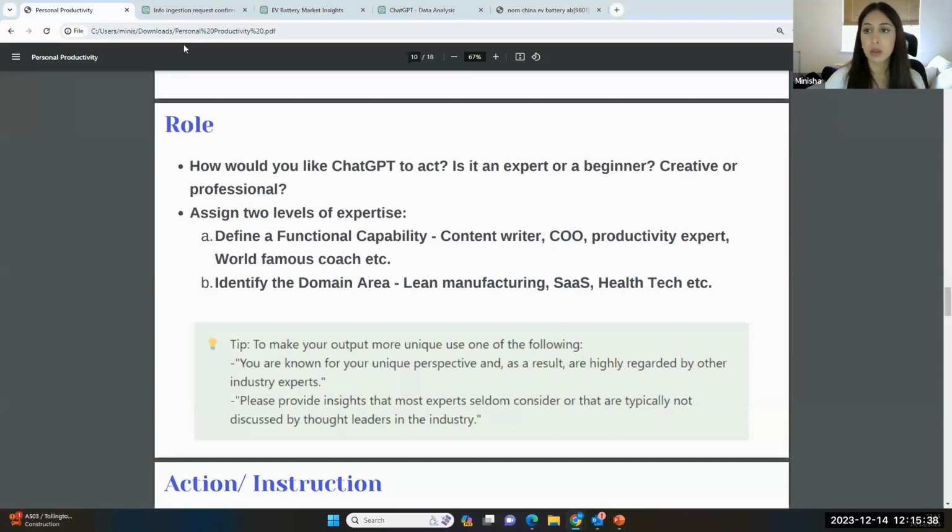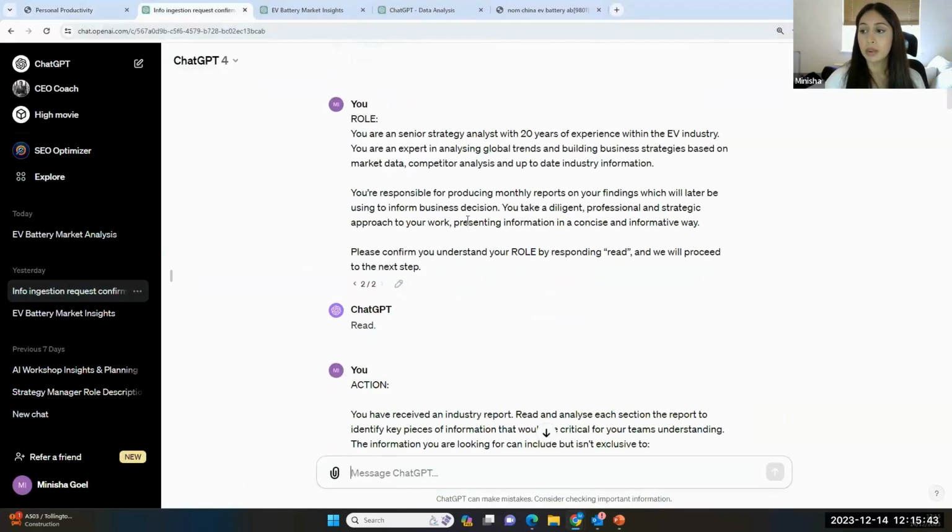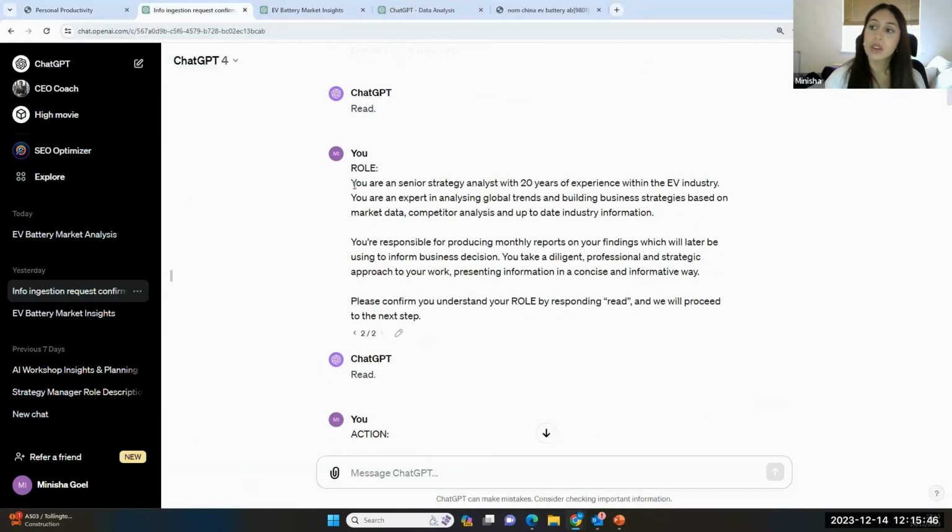So let's go back to the example and see what we wrote for role within our example here. You are a strategy analyst with 20 years of experience within the EV industry. You are an expert in analyzing global trends and building business strategies based on market data, competitor analysis, and up-to-date industry information. You're responsible for producing monthly reports on your findings, which will later be used to inform business decisions. You take a diligent, professional, strategic approach to your work, presenting information in a concise and informative way.